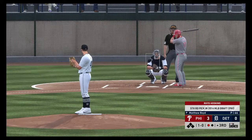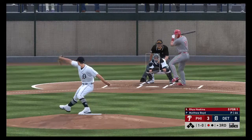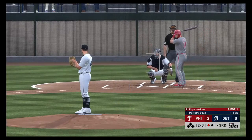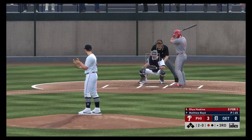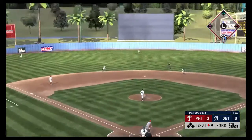1-0 the count. Now here's the pitch. And that's too high, ball 2. That was a tempting pitch to swing at right there. A big power guy like this really wants something that he can elevate and drive out of the ballpark.